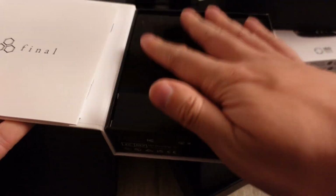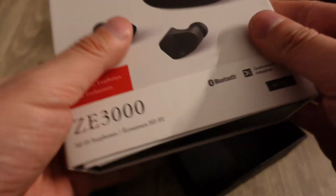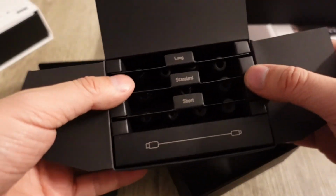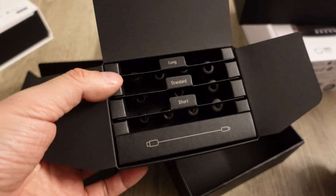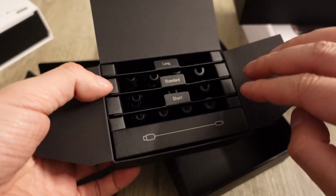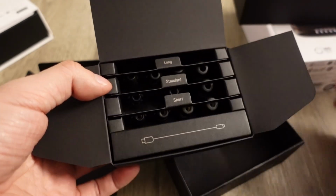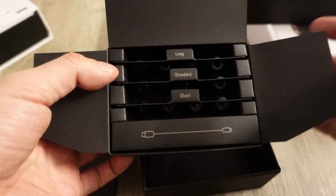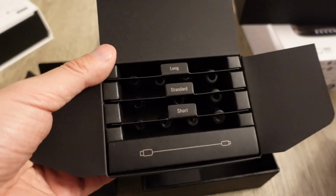Final Audio, I was actually expecting a little bit more from Final Audio, but yeah, 5 pairs of ear tips is decent. But Audio-Technica really hits it out of the park. Man, there is 12, right? There's actually 11 pairs of ear tips here, but there's obviously another one on the earbuds themselves. So a total of 12 pairs of ear tips is what you get with the Audio-Technicas.